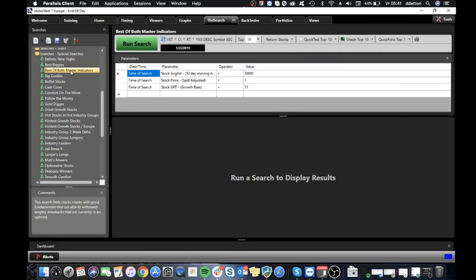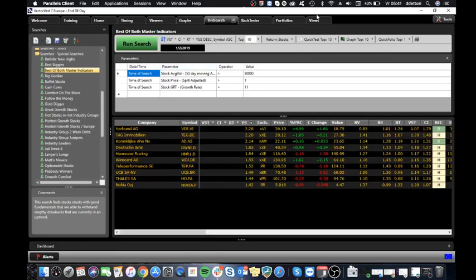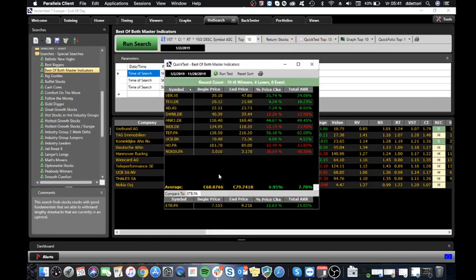The next search finds stocks with good fundamentals that are able to withstand lengthy drawdowns that are currently in an uptrend. The search is 50-day moving average volume greater than 50,000. Stock price has to be greater than 1, and growth rate has to be greater than 11% on the search. Quick test from the beginning of the year until now. Profit of 6.95%, 6 winners, 4 losers.